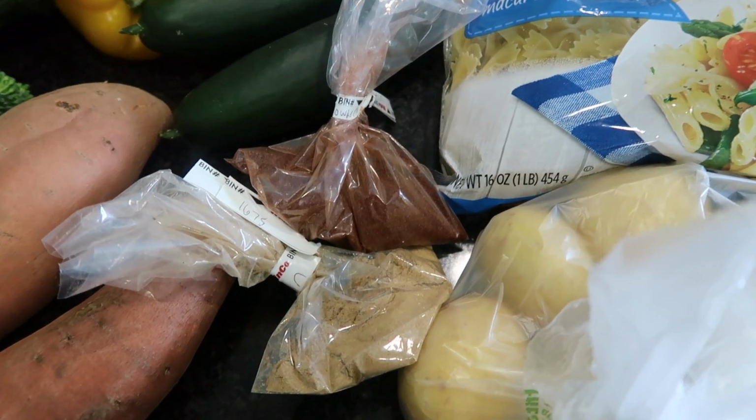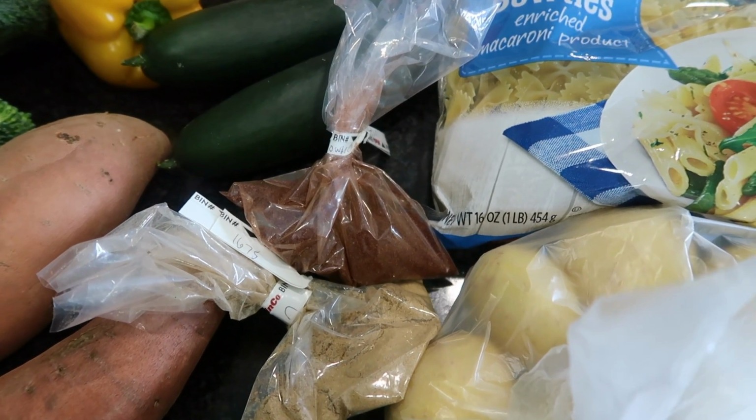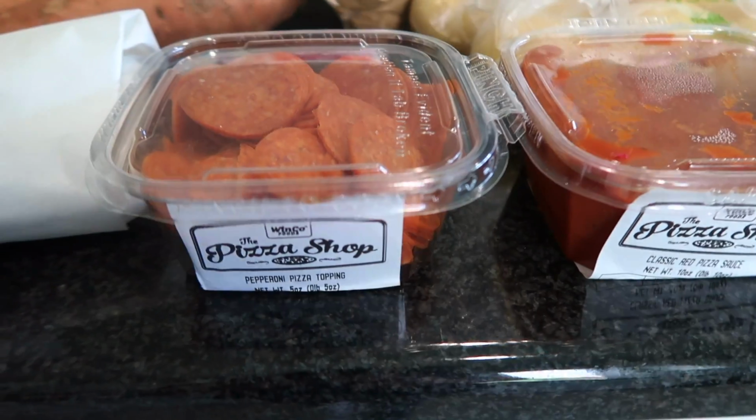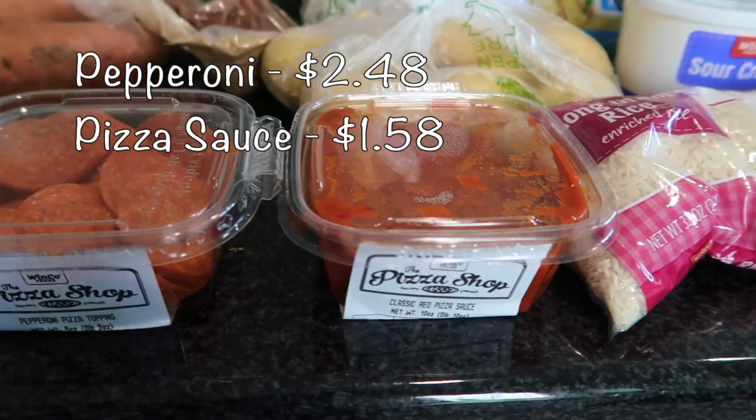I think I might have to buy a new one every time I go to Target or something. So I hope Winco brings more spices. That would be amazing. All right, up here I have some pepperoni, and then I have some pizza sauce.